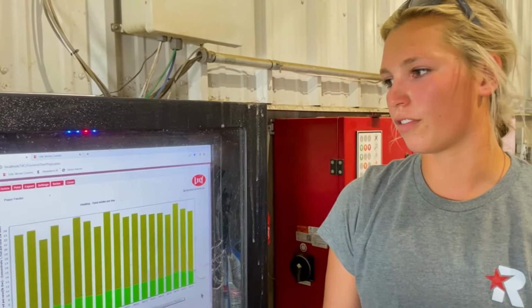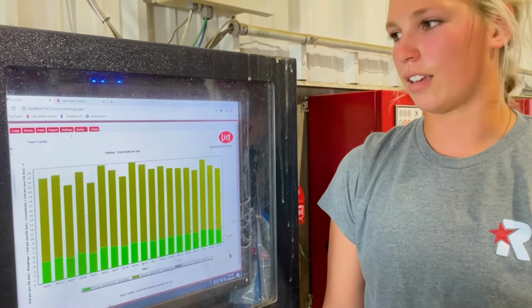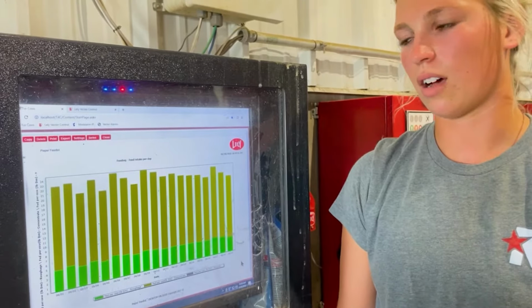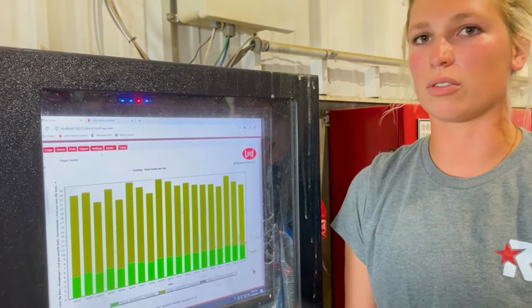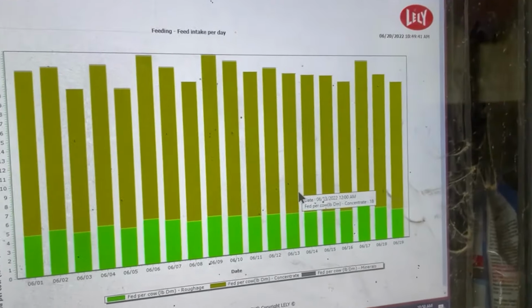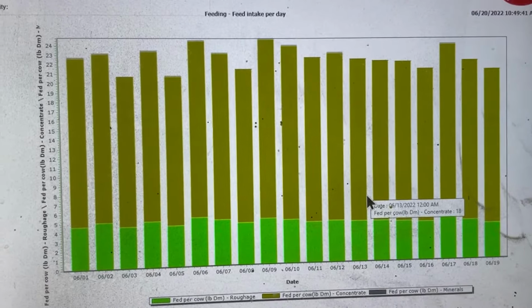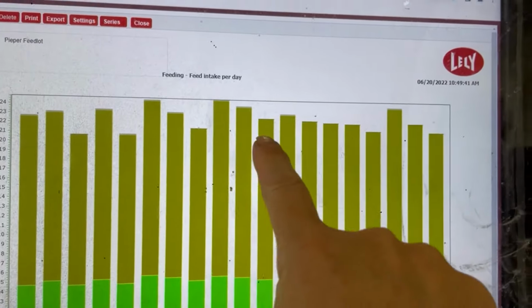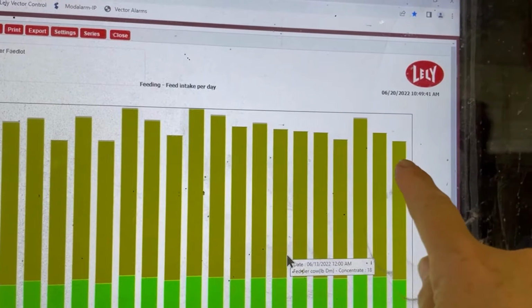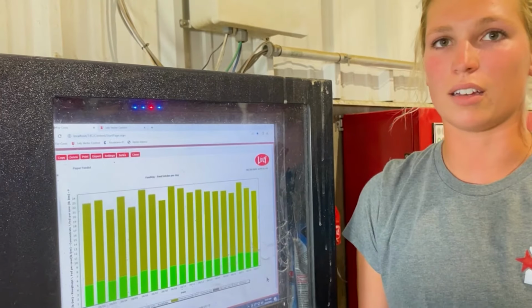Here's a graph of the feed intakes of the cattle over the month of June, starting with the first of the month up until yesterday. And normally in the hotter days, cattle don't have the appetite to eat like they do on the cooler days. And this graph shows us that our cattle have not backed off any in these last 2 to 3 very, very hot days. So we can attribute that to the barn, providing them shade and airflow, and the cattle have definitely had an appetite to eat here.